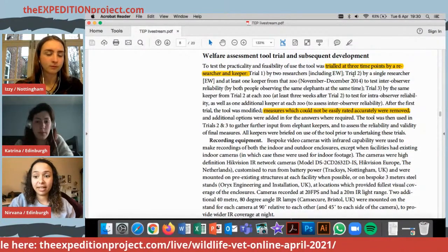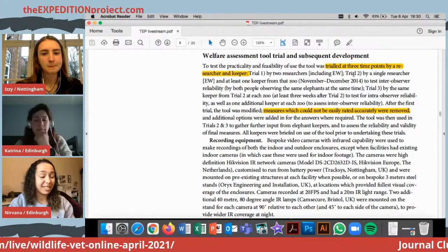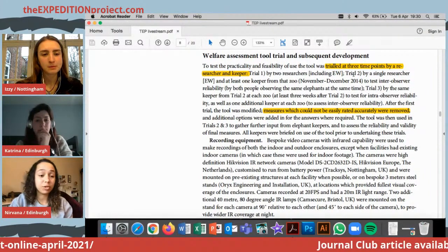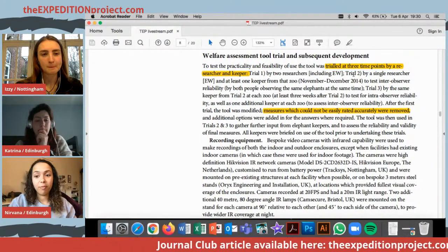But yeah, and then similarly, there were behaviours that were just less common, so they're less likely to be seen, that were taken out, which I thought was a shame, because I wondered how they actually do affect welfare in elephants.